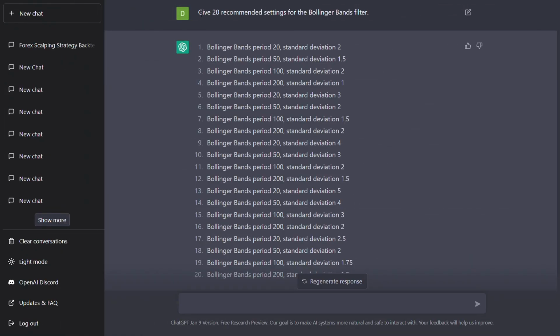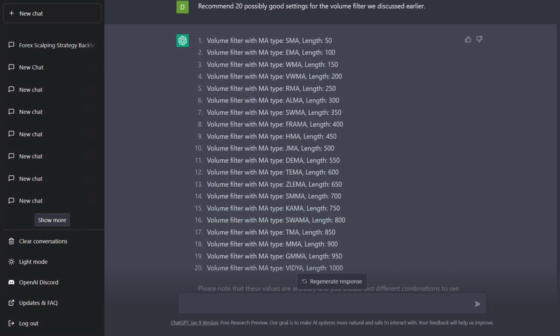Next up, I went over the Bollinger Bands filter. Now, luckily ChatGPT's recommendation for the Bollinger Bands filter with 100 length and the 3 standard deviation was able to improve the strategy, so I applied that to the script. On the other hand, none of ChatGPT's recommendations for the volume plus moving average filter worked well, so we have to let go that filter as well.